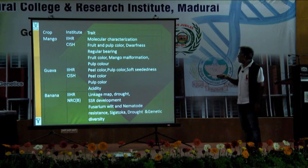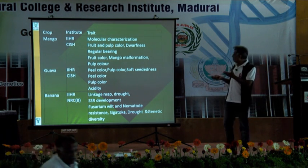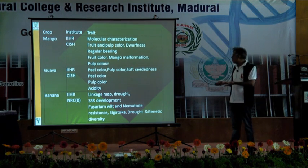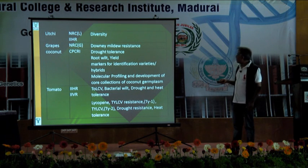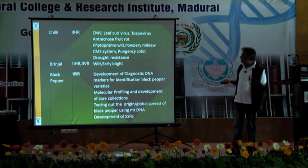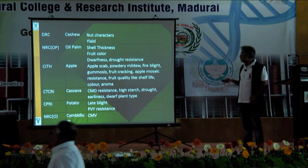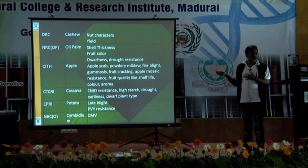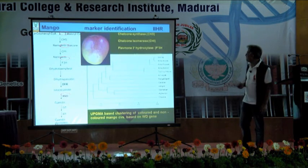These are the crops, these are the institutes, and you can see. The first always stands the mango, guava, banana, again lychee, grapes, coconut, then tomato, chili, brinjal, black pepper, cardamom, ginger, spices, nutmeg. You can name any crop in horticulture, mostly we are working in ICAR institutes. So it is again a huge project which is going on in ICAR.